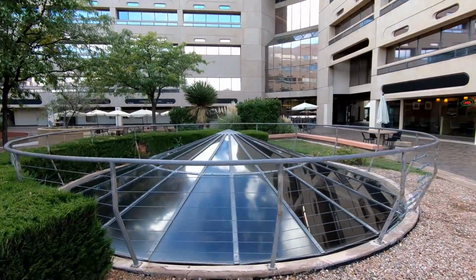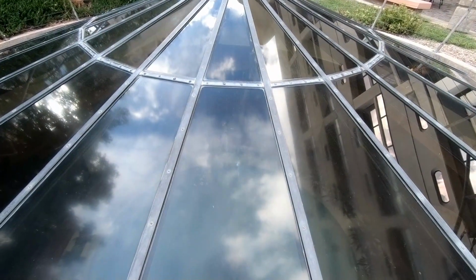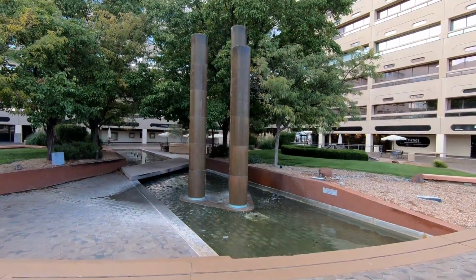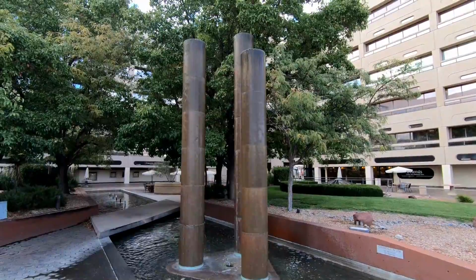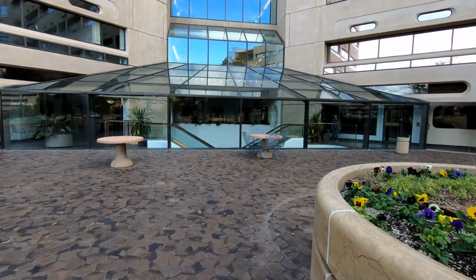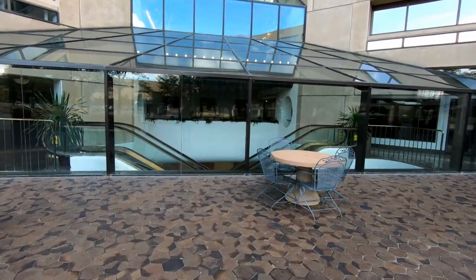Now we're back outside here, and this domed skylight we're looking at, that's actually the one that's above that fountain we saw at the beginning of the video. Unfortunately, you can't really see the fountain very well through it. But I did want to show this other fountain that's up here in the courtyard. It was a really beautiful day, so it was just insane that there was nobody even out here. I didn't realize how badly downtown Albuquerque was struggling until I had come here.